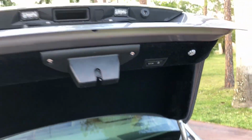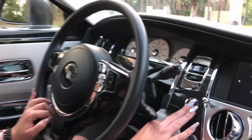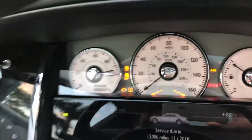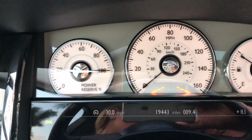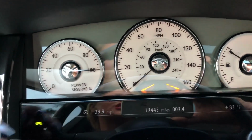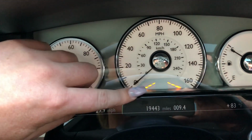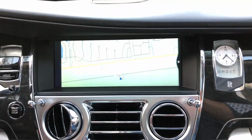So I'm gonna take you guys out on this magical carpet ride that I always speak of whenever I talk about Rolls Royces, and show you how wonderful she is. I'm going to start her up. Of course, it is a push to start and only 19,000 miles on this car. So you can see right here we have 19,443 miles. This yellow is going to be your lane keep assist.